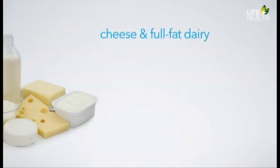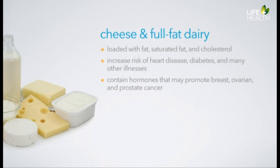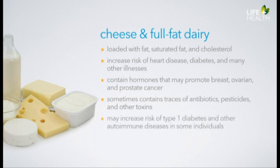The next red light group is cheese and full-fat dairy. While these foods are staples in the Western diet, they're loaded with fat, saturated fat, and cholesterol. High-fat dairy products increase the risk of heart disease, diabetes, and many other illnesses. Conventional dairy products contain hormones that promote hormone-dependent cancers such as breast, ovarian, and prostate cancer. Dairy sometimes contains traces of antibiotics, pesticides, and other toxins. Some research also suggests that dairy consumption may increase the risk of type 1 diabetes and other autoimmune diseases in some individuals.